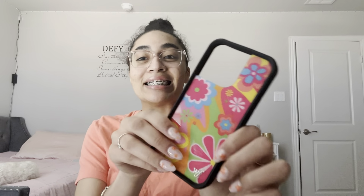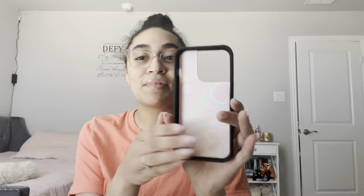I love the packaging. The packaging is gorgeous. I have, I think, two more of these boxes because I don't want to get rid of them, but... Oh, it's so cute. So excited. I can't wait to put it on my phone. We got this. I already have one of these. Cute though. Okay, now let's open this.